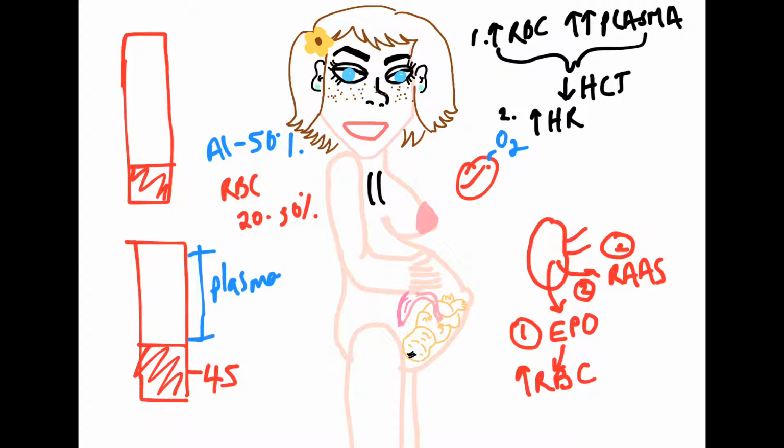Two, the other thing that would happen is that, since her heart rate is increasing, red blood cell mass is increasing, and plasma volume is increasing, we would expect her blood pressure to increase. But in a pregnant woman's case, this is not what happens. We actually have a decrease in blood pressure. This decrease in blood pressure is due to the high amount of progesterone that she is producing. Now, progesterone works on the blood vessels and causes vasodilation. So these are the cardiovascular changes that happen in her. She has a decreased hematocrit, increased heart rate, and decreased blood pressure.